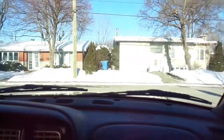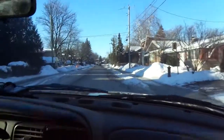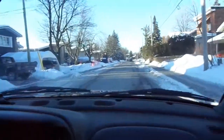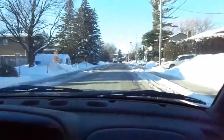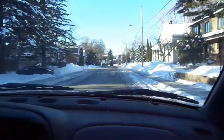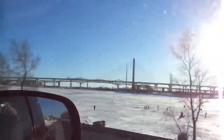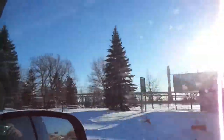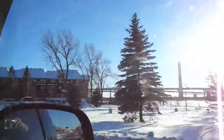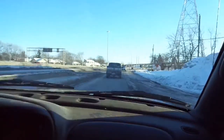Dodge Dakota. Bouncing about. That's quite a view. Ooh. This exhaust is very pleasant. Yeah? Nice.